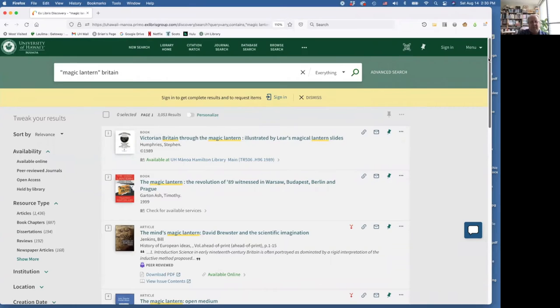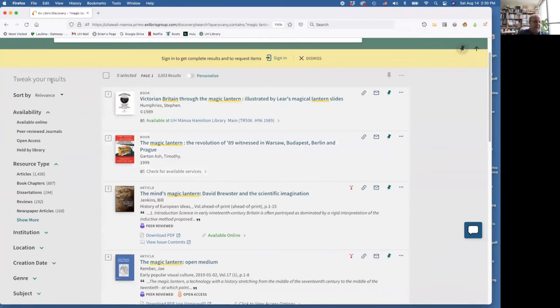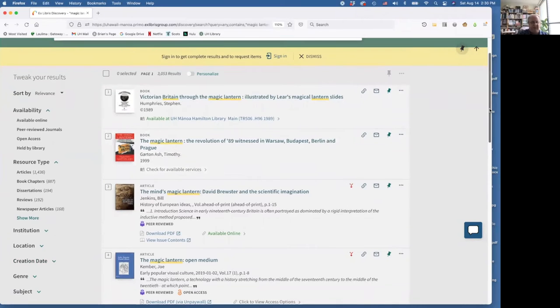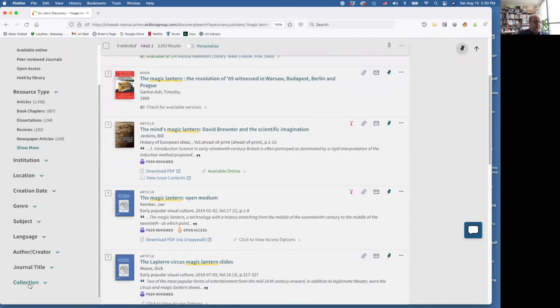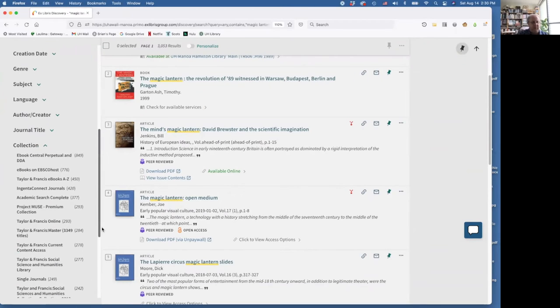The second way is on the left side here, there are various ways of tweaking your results. So if I go down, for instance, I can go to collection, right? So if I know that we have a particular collection that would be useful. In this case, I don't think there is, but there might be, right? So if I wanted medical stuff on Magic Lantern, which I don't think there is any, but I could then say, well, okay, I want to go to Medline, for instance, as my collection.